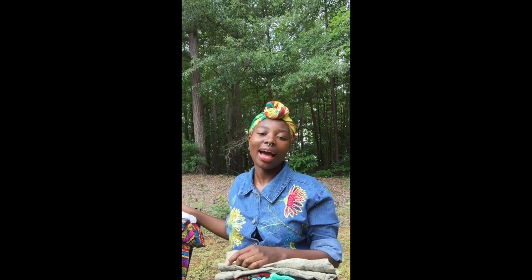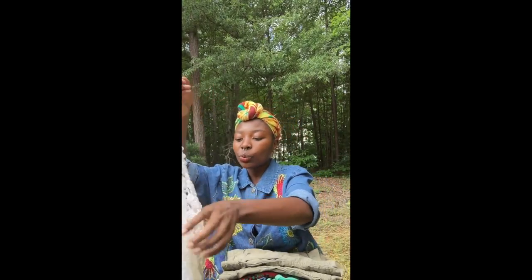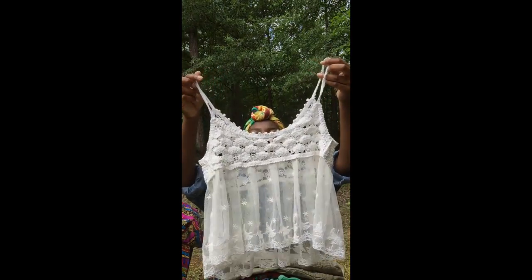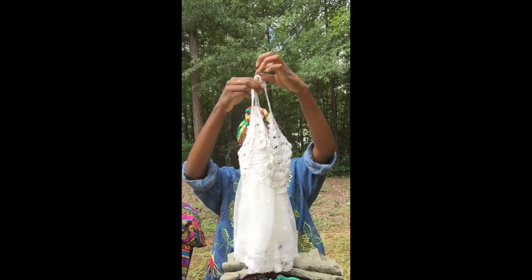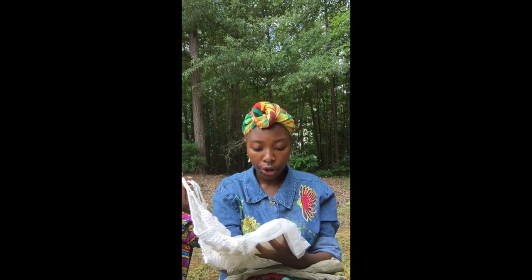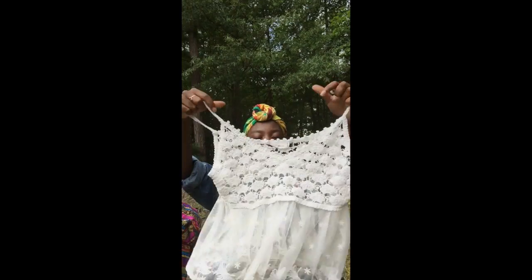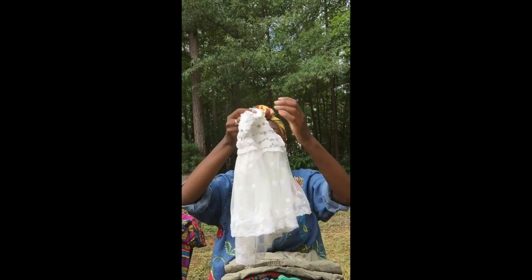My next, oh my god, you guys. I'm happy about this little one right here. I found this at Goodwill. I just love this little top. Look how cute this is. Oh my god, it is perfect for the summer. The fabric is light. But anyway, I just love this, and I just can't wait to rock it.